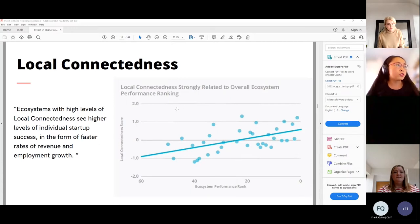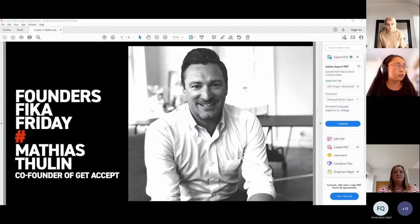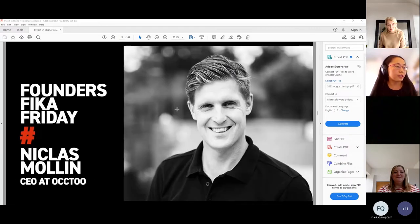And this is data from Startup Genome. They have done research showing that in startup ecosystems such as Helsinki and Stockholm, the more connected the ecosystem is, the more likely entrepreneurs in that region are to build more successful businesses. So these are some of the Founder Figure Fridays we have organized, with the co-founder of GetAccept and the previous co-founder of InRiver, who has now started his own business called Octu.